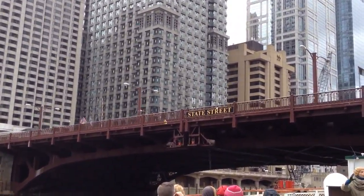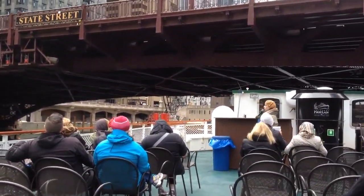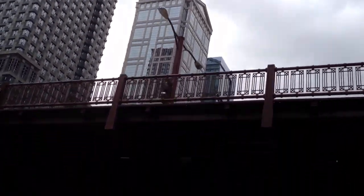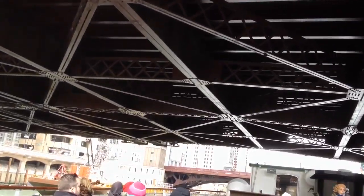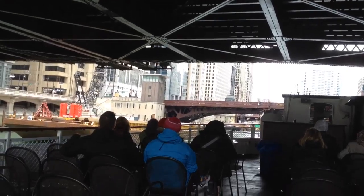Buildings which were traditionally in what we call a tripartite or 3-part structure. And you'll be able to see that really well when the bridge gets out of the way. If you look at the building at street level, you'll see it has a very distinct base. Then after that, you'll be able to notice that it has a shaft or a tower.